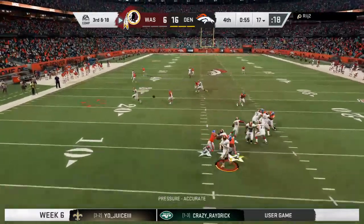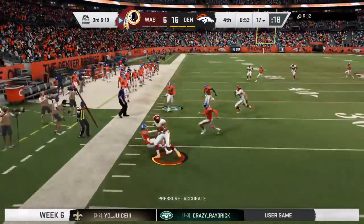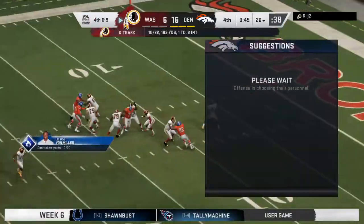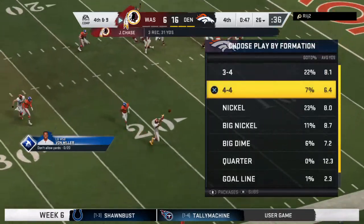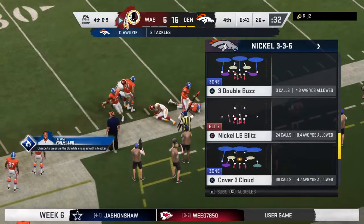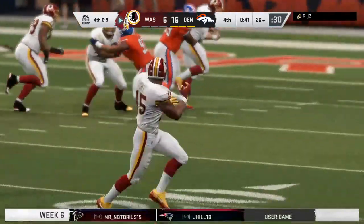In his defense, he needs better protection, that's for sure. And he's able to get up here to the 26. It'll be a gain of 8, but it'll also lead to a fourth down. They didn't get the first down, but I have to say I do like the call. I like what they were trying to do.